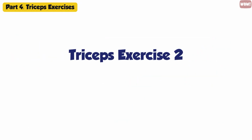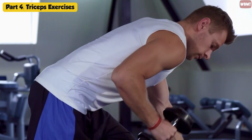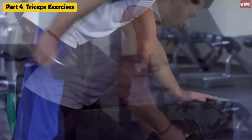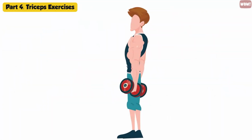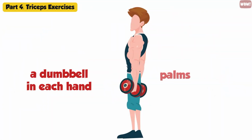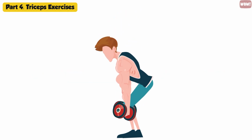Triceps Exercise 2. Dumbbell Triceps Kickbacks. This is another great way to isolate and train the triceps and can be performed in a variety of ways. For the basic exercise, stand with a dumbbell in each hand, palms facing inward. Bend over at the waist, keeping your back straight and your head up.